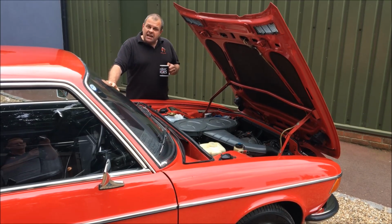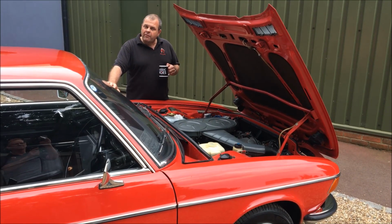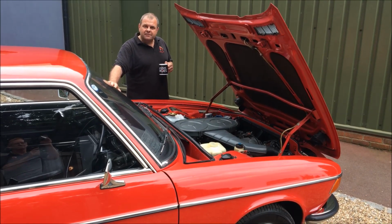So now it's ready to leave us, a couple of thousand miles over the summer, proper stress testing before coming back and having phase two completed.